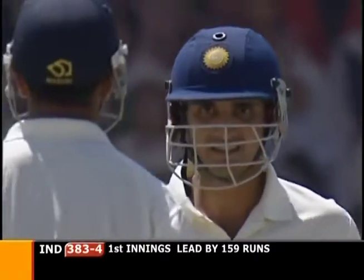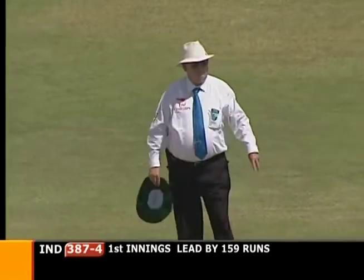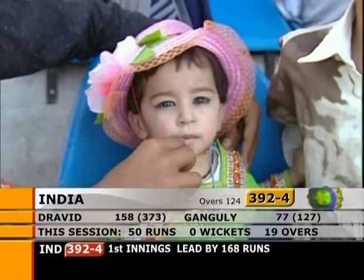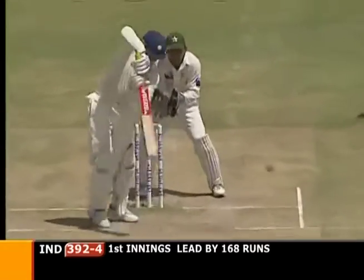Oh, what a good shot. Now, I've seen him play this shot often. They talk about Ganguly being weak against the short pitch ball and so on, but if you're going to bowl it, you've got to get it higher. 168, the lead. Well bowled.